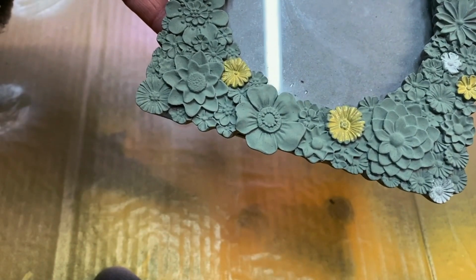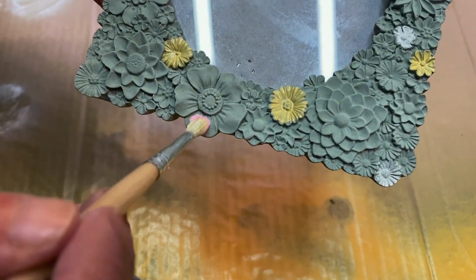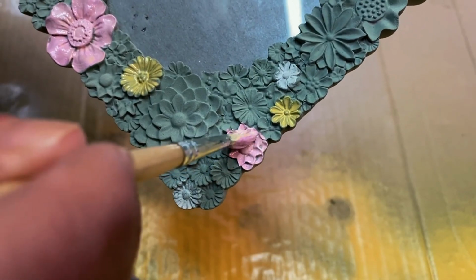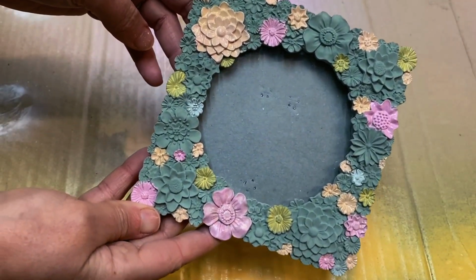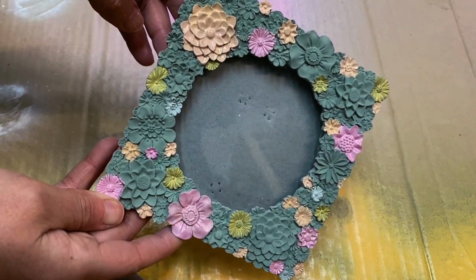The frames look great in the chalky green finish, but because it is for my daughter's room, I wanted to add a little bit of colour and bring the fairy theme to life. So I grabbed a little paintbrush and I just randomly started colouring some of the little flowers around the frame. I used pink, yellow, white and some peach. Just a few of the flowers here and there, and I think it brought it together beautifully.